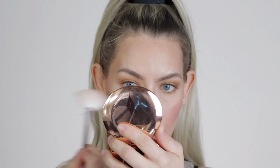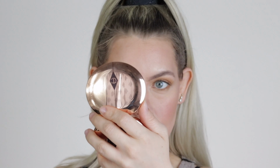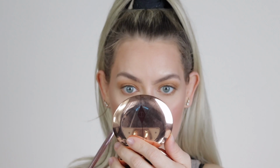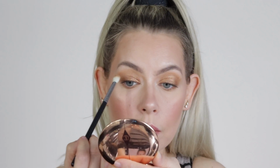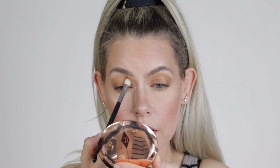That is beautiful. I haven't blended anything out yet, but I do want to just take a brush and wipe away any glitter fallout. It's very, very minimal, but I want to wipe that away before I get started on blending because there's going to be a little bit more that falls out, obviously. So I'm just going to take a blending brush. This is a Morphe M433 and I'm just going to hit those edges very lightly.